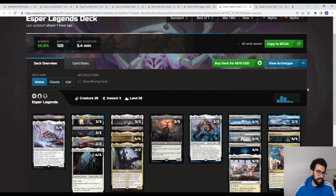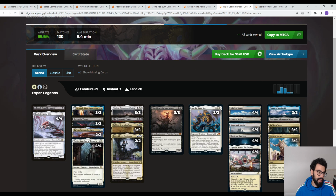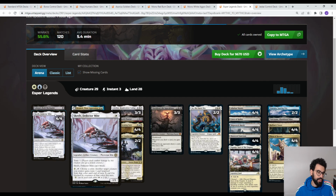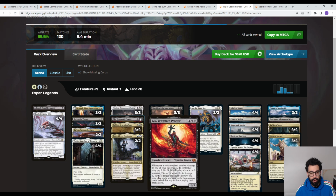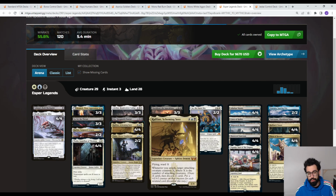Looking at the next deck is Esper Legends, 55-56%. Again, a deck that's got a lot of configurations in terms of how it can be built. This version's got 5 1-drops, Ashnot, as well as Skrelves, some Denics, some removal, and Go for the Throat, Harbin, as well as Thalia, Adeline, Yogg for card draw, Rafine to kind of loot through your hand.